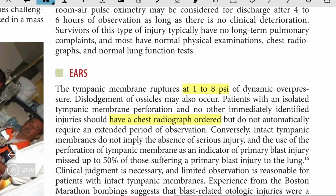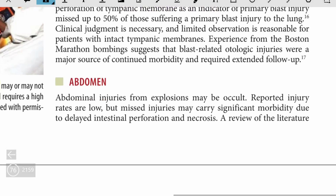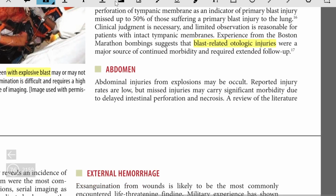Conversely, an intact tympanic membrane does not imply absence of serious injury, and the use of perforation of the tympanic membrane as an indicator of primary blast injury missed up to 50% of those suffering a primary blast injury to the lung. Clinical judgment is necessary, and limited observation is reasonable for patients with intact tympanic membranes. Experience from the Boston Marathon bombing suggests that blast-related otologic injuries were a major source of continued morbidity and required extended follow-up. Now, coming to the abdomen, injuries from explosion may be occult, and reported injuries are low, but missed injuries may carry significant morbidity due to delayed intestinal perforation and necrosis.